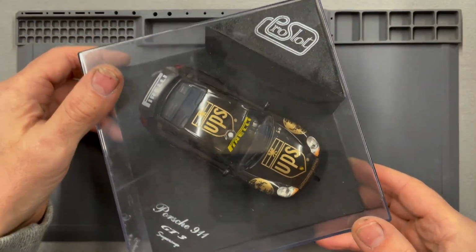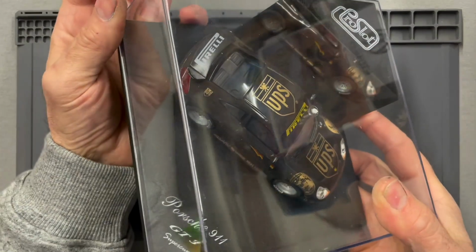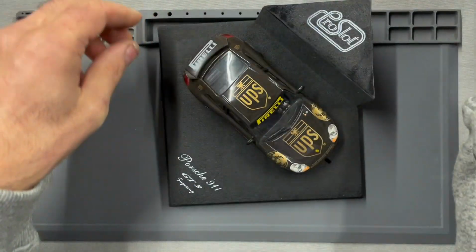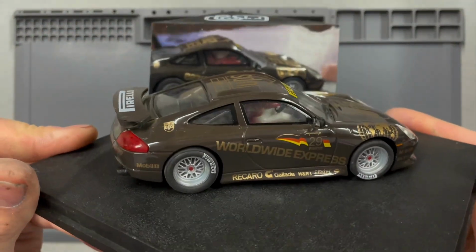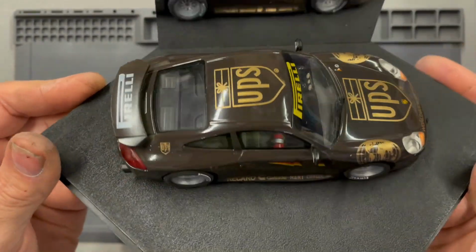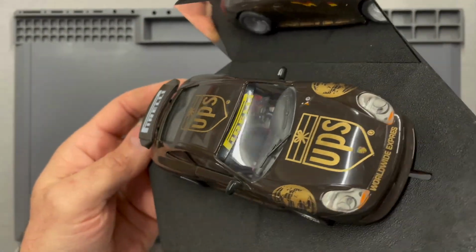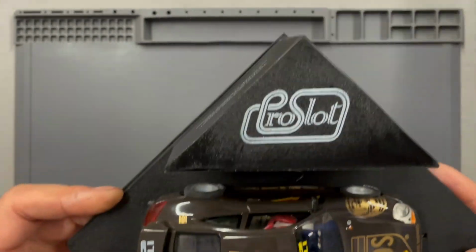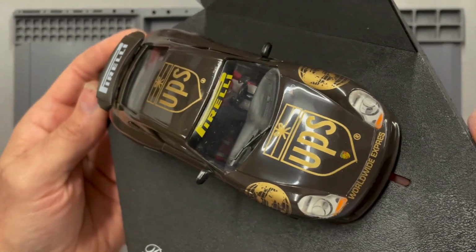Now, continuing on from my ProSlot fetish, I've got this other car. I don't own this particular Porsche in the ProSlot brand. I also don't own a brown car. So I thought I could hit three birds with one stone. My favourite ProSlot brand, one of my favourite cars being a Porsche, in a colour that I haven't actually got, and also a flavour of Porsche that I don't actually have in the ProSlot brand. I think this UPS livery is really quite something.